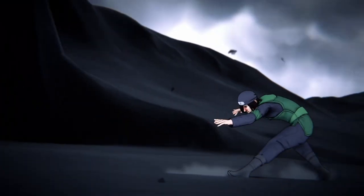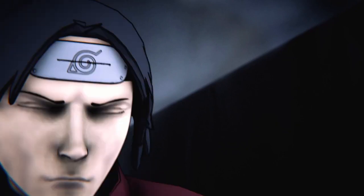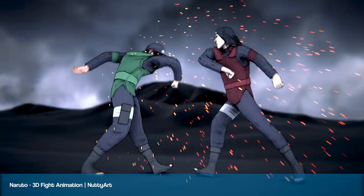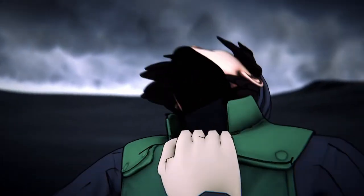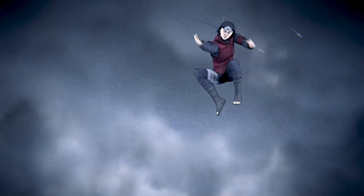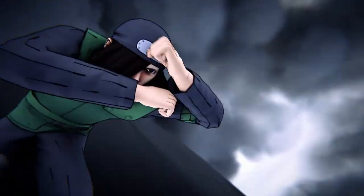Time to set frames moving with NPR animations. Naruto, 3D fight animation by Nutty Art. This short fight scene has all the impact shots done extremely well. The close-ups are on point with the sound. The camera work helps lead the eye to the next shot as well. We want a 10-minute fight scene, please.